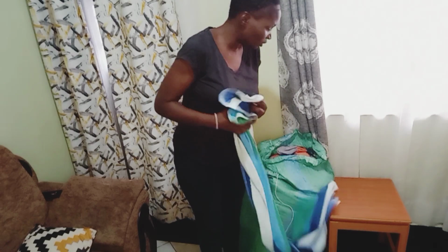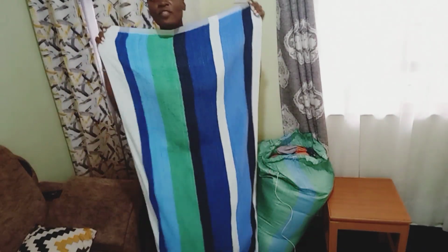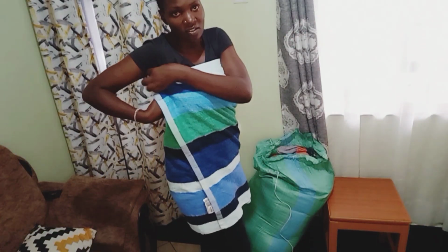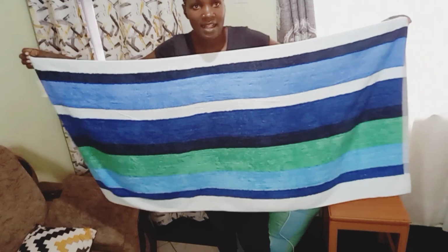So to begin with, I'm going to show you this towel that I got for only 350 bob. It's really long, as you can see. It was going for 350 bob, and it's quite long. Let me show you. This is how it goes, see? And I really love it. I even love its texture. See? It has a very good quality. And it can serve its purpose. So this is it. For 350 at Gikomba.